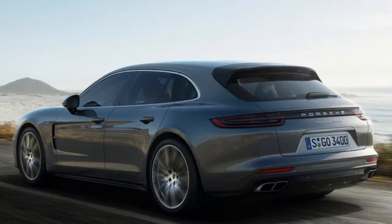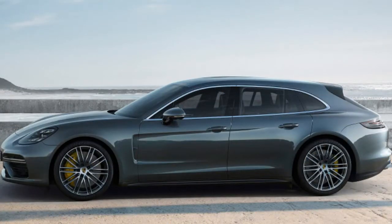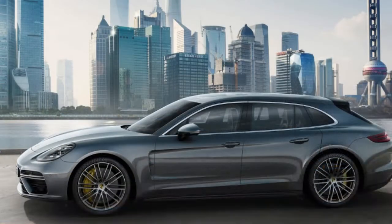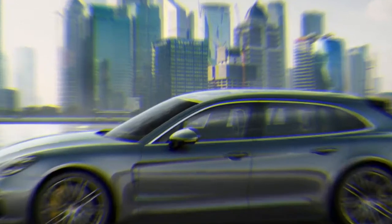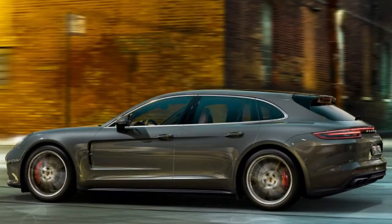We all love fast wagons. Their mix of practicality and performance scratches an itch for most of us here at Autoblog. What other vehicle available can carry a group of four alongside all their luggage and still hit 60 miles per hour in less than 4 seconds and a top speed near 200 miles per hour? These are supercars wrapped in a family-friendly package.